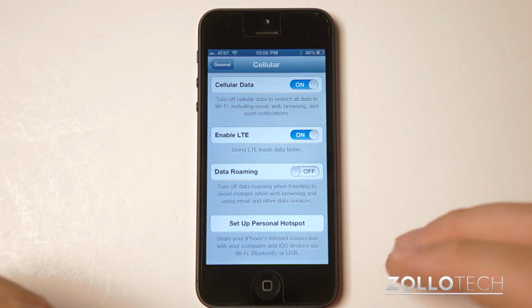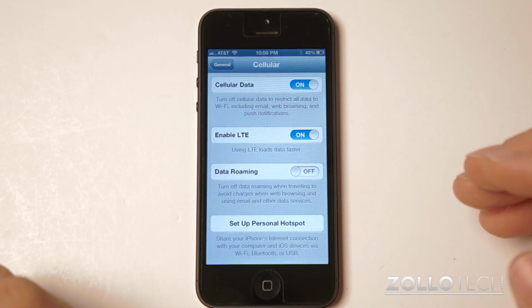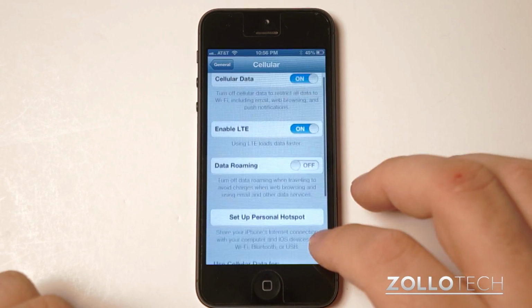Fortunately, near myself, I have pretty good LTE coverage, so I can keep that on. But it won't use a lot of battery because it's good coverage. If you don't have good coverage, it will use a lot more battery. So you can simply shut that off.